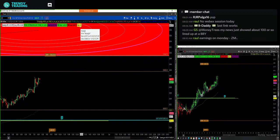I have been trading MES more than ES as of late. And so that's a very small risk on the micros.